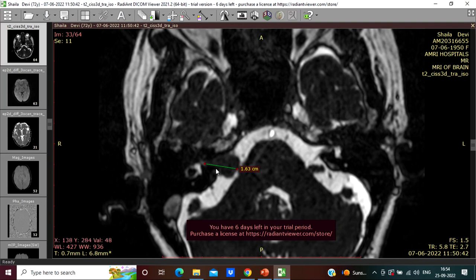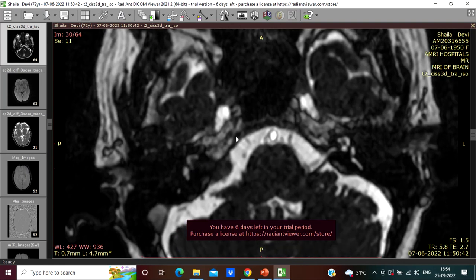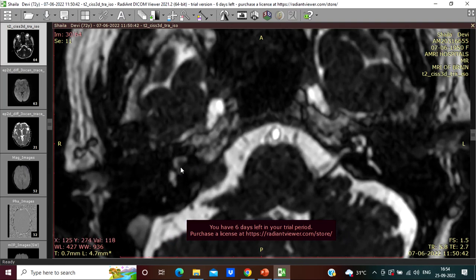See the dimension. This is the dimension. This is the extra, the CP angle cistern dimension. So the tumor is more than a centimeter in all dimensions. And the most important thing is, see this, the cochlear vestibules are still having fluid, but the tumor is reaching far laterally to the level of the modiolus, almost reaching up to the modiolus. Can you see? Yes, sir.